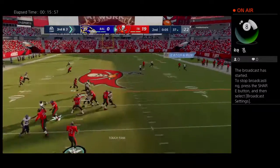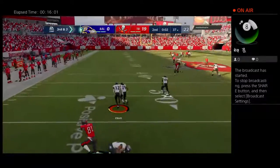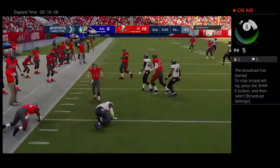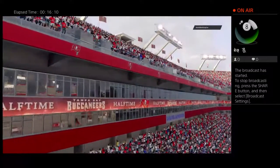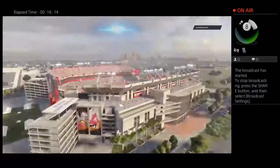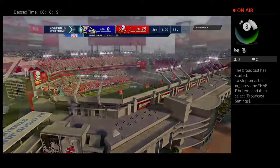Working from the gun, it's Brady. He's going deep for Brown. Into heavy traffic, and it's intercepted. Picked off near the 26. And he will be brought down as time is now run out on this first half of action. So we've hit intermission. It's halftime. This is the NFL, and it's a presentation of EA Sports.